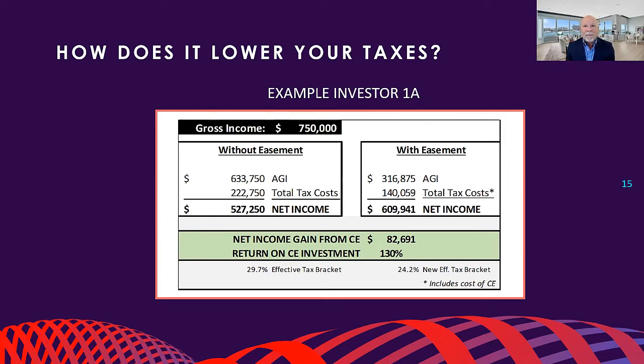Now, I don't know about you, but that's a big tax bill to send to the government to create another social program or to buy another bomb for some country that we don't even know where it is on the map. But nonetheless, that's what we signed up for here in this country. So we're paying big taxes, $222,000. That's a big amount of tax, leaving him with $527,000 in net income.